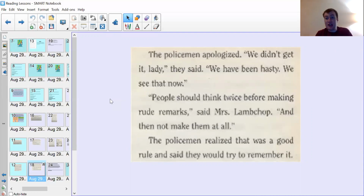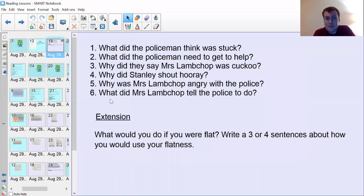Okay, that's our section today. A bit of a longer one, okay? As normal, we have our questions. There are 6 that I want everyone to give a go at. Just remember all those steps that we talk about every lesson. You need to underline your keywords. You need to find them in the text, read around it, then write your answer. Underline, find, read around, write. Okay, you've got 6 questions there.